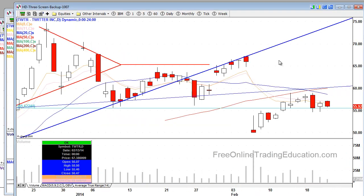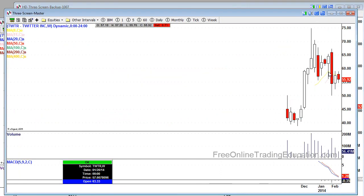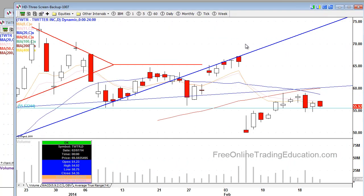Twitter, on a daily, it's just kind of petering out down here in the bottom. A weekly chart, just be careful with this one. Here's a monthly chart. Nothing to write home about.